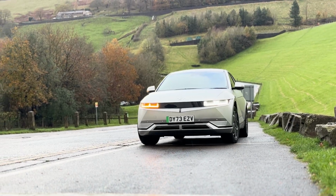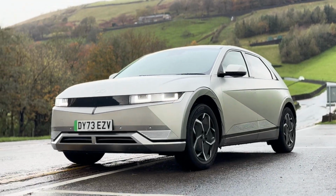But yes, this is quite, you could say, a powerful SUV. 5.1 seconds, that's a very good 0 to 60 time. But it also handles brilliantly. I just think with the size of the steering wheel, the way this car is engineered, the way it just handles around corners, it just seems to glide and everything just feels premium.